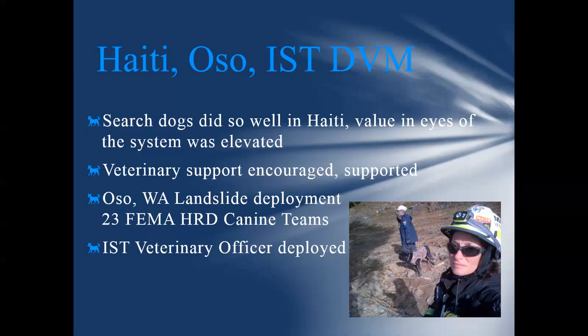It was a great disaster to show that the veterinarian could play an important role in keeping these dogs healthy, keeping them searching. I put on over 150 bandages to keep these guys going. They did really well. They found a lot of stuff. And we were thanked, and Washington was happy. And when Washington's happy, they give us money, if they have it.